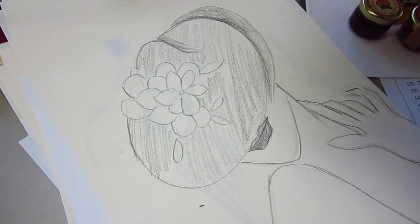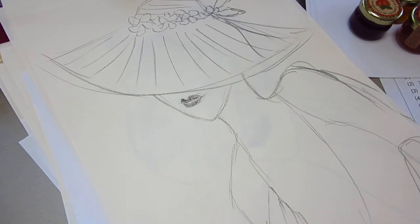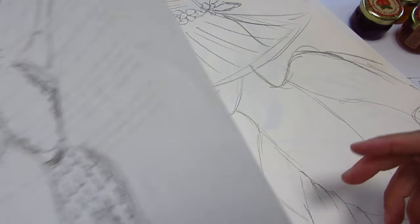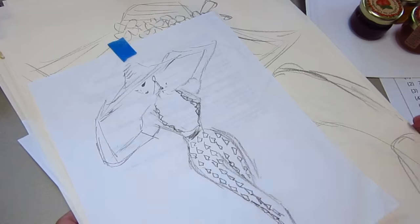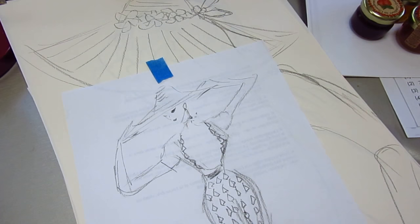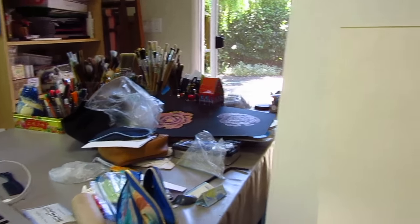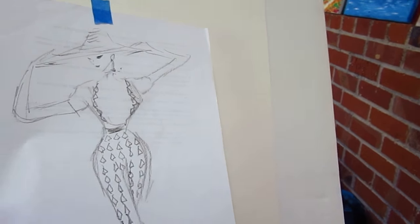I am fulfilling my dream of drawing, of doing things. It makes me so happy. It's a little bit messy here, but I am doing my thing that makes me happy.